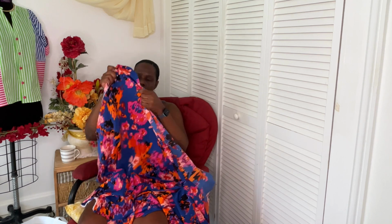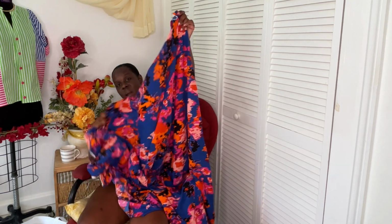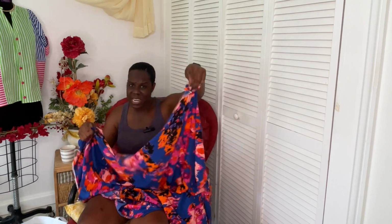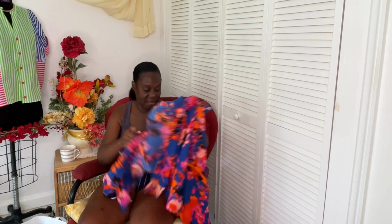And can we talk about this amazing blue color? This cobalt blue. Whoo, you guys, gorgeous. Ugh, I had to have it. All right, we're making some headway. So let's pull out this one right here.